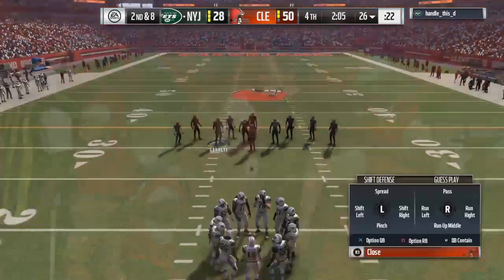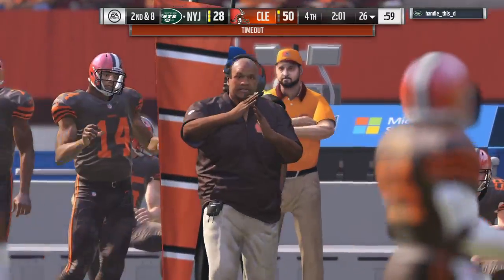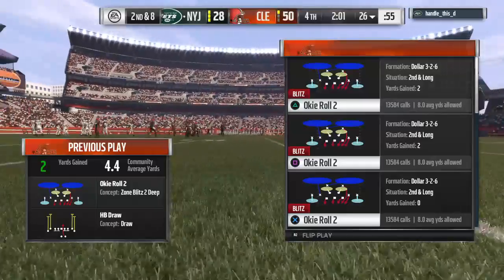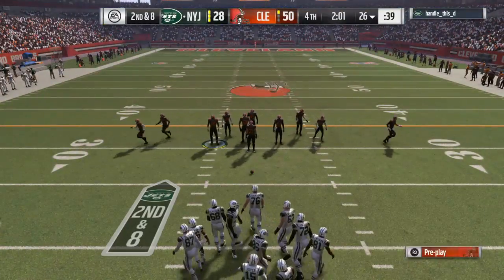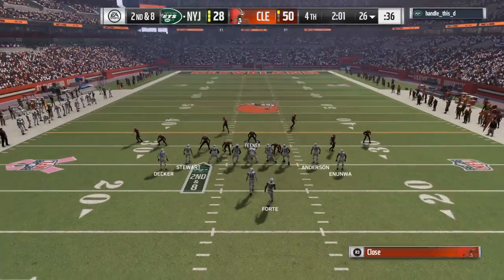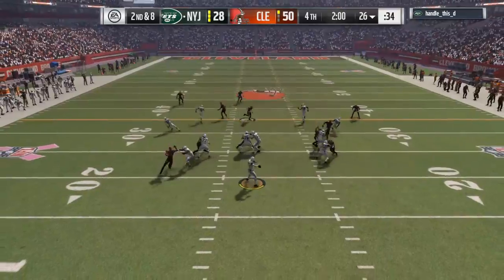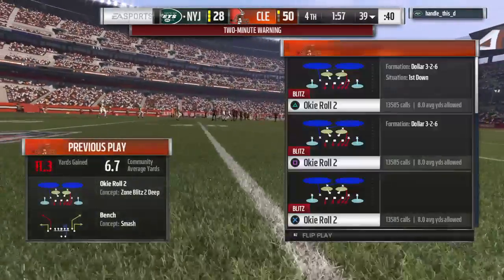Give them a couple on the carry there. 2nd and 8. That's a good play. And now the Browns are going to take another timeout. That's going to leave them with just 1 remaining here in this 4th quarter. And this will probably be the last play they can squeeze in here before the 2-minute warning. Defense always has to be careful in this situation. A lot of teams like to take a shot. Back to throw. And he's got Decker, left side.